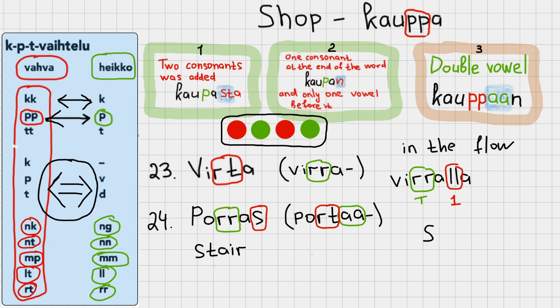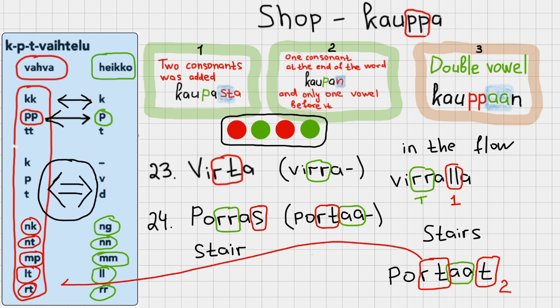And now let's say in plural, stairs, porta, and to indicate plural, we add T in Finnish. So this T is strong, rule number 2. Double A is weak, and RT from the table is strong. Portat, stairs.